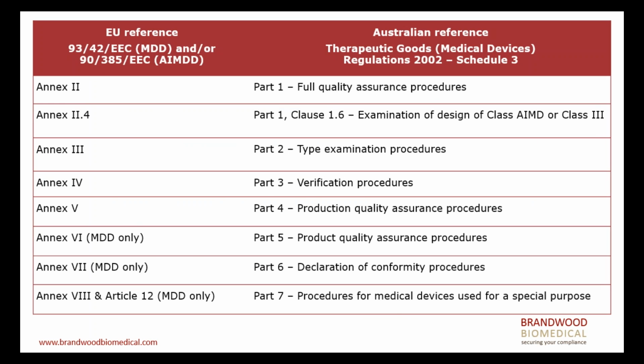Also for your reference is a way to compare the similarities between European and Australian requirements. For example, if you've got a class 3 device in Europe, you'll need to have the certificate for Annex 2, so full quality assurance, including Annex 2.4, which is examination of design. In Australia, that corresponds with Part 1, which is the full quality assurance procedures and an examination of design. And similarly with the other annexes, you've got the corresponding parts in Australia. So there are the similarities between the European directives and the Australian regulations.